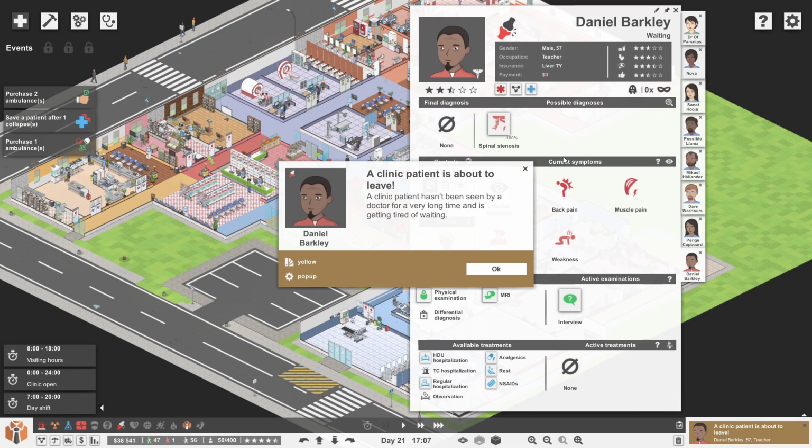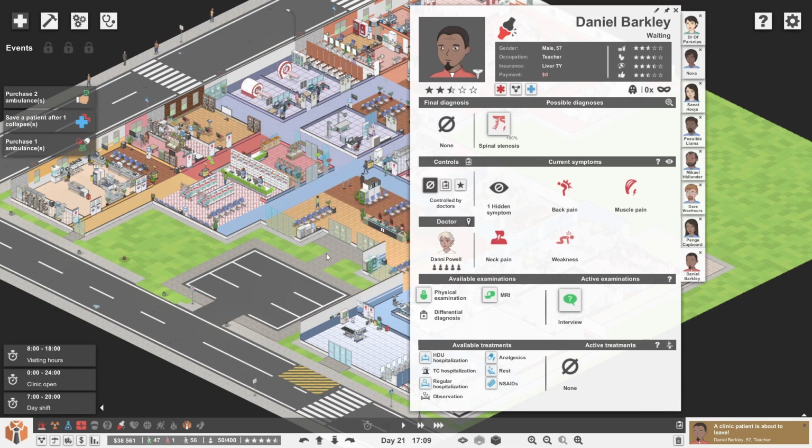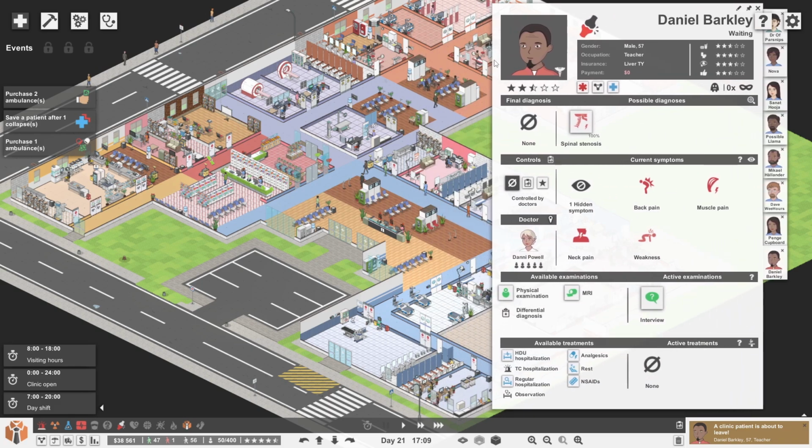Oh, hang on a minute, you're waiting to see a doctor. Oh, hang on. Pause time for a second. Wait there, Daniel Barkley. We'll come to you in a second, my good sir. Nice beard.